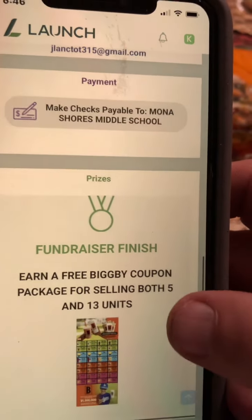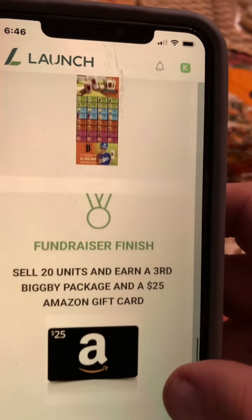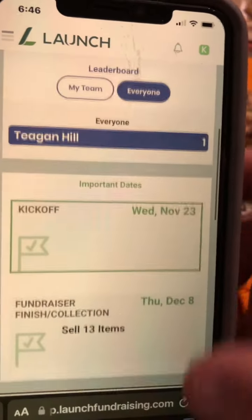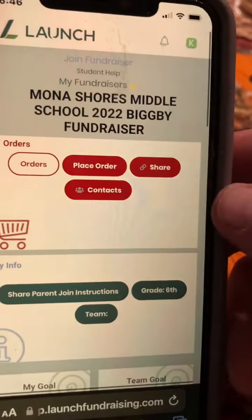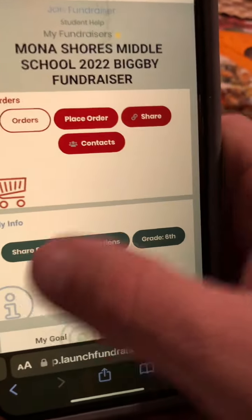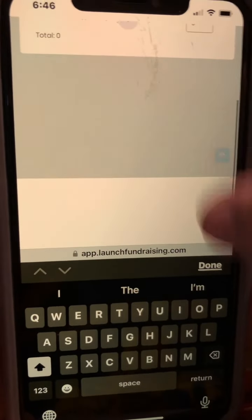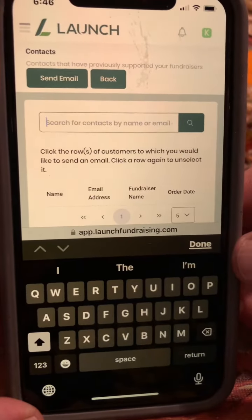And then as you scroll down, you're also going to see the prizes that you will earn for getting to each level. So other than that, I would suggest sending this out to your parents so they can also share out. And as you can see, there's also a contact button that you can press right there that'll take you directly to your phone contacts as well. But if you have any other questions, please don't hesitate to contact us and we can help you through this step as well.